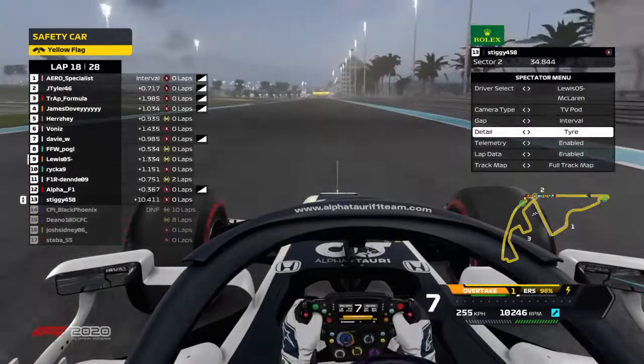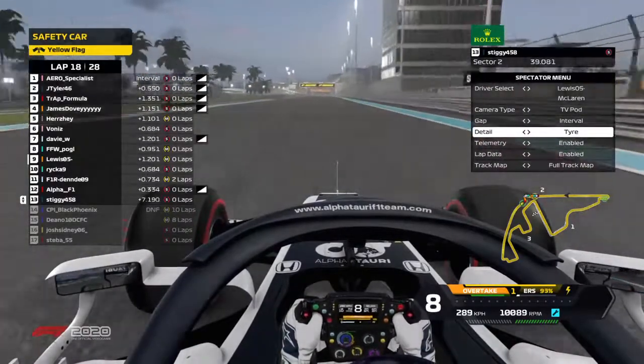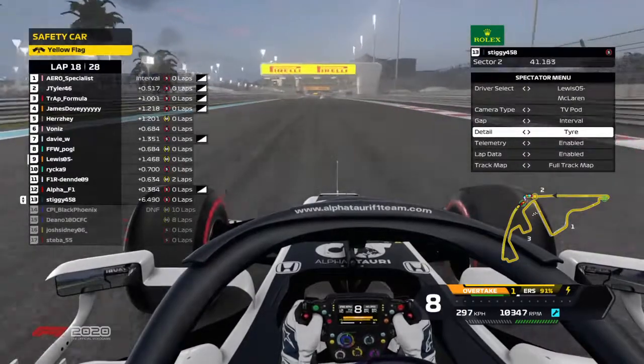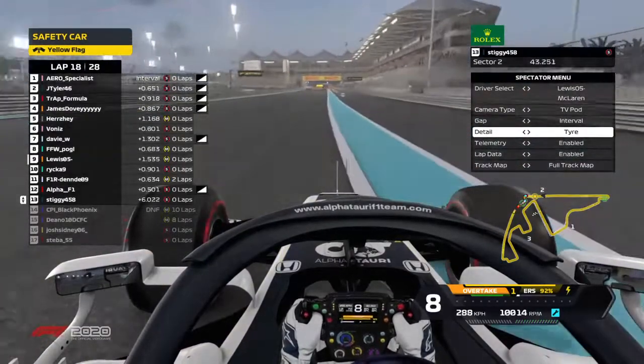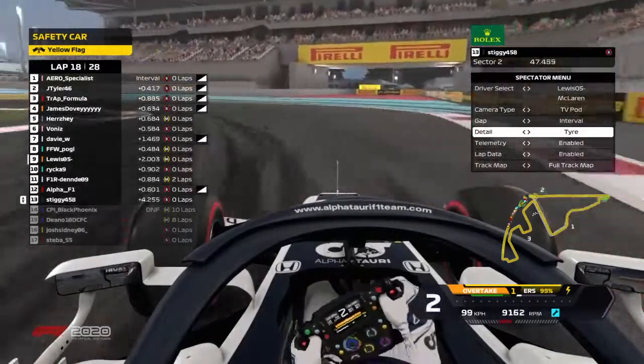So once Sticky does catch up, which should hopefully be by the end of Sector 2, we should be able to get back under racing with the safety car, should be able to pull into the pit lane and let Aero Specialist restart this Grand Prix.